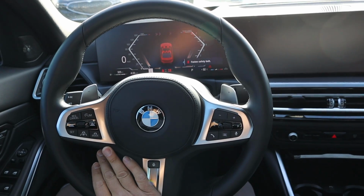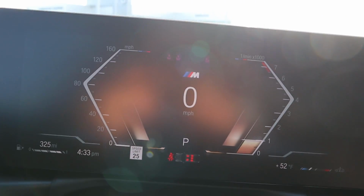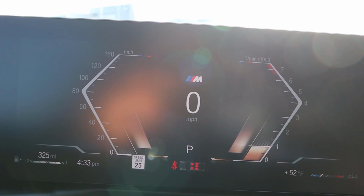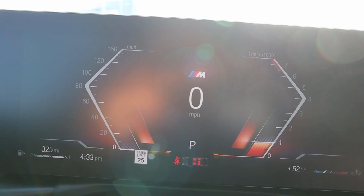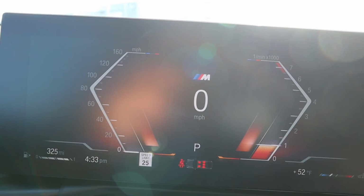Just like the Genesis, you've got adaptive cruise control with steering assist. And then this has a full digital gauge cluster. And notice it gets red and aggressive when we change it into sport mode, which is pretty cool. It actually changes the whole gauge cluster. Let me know which cluster you like more.